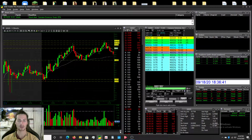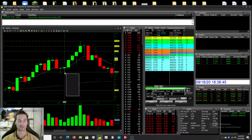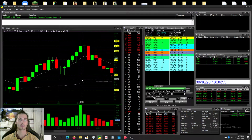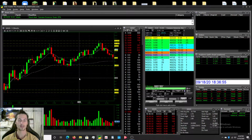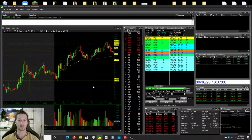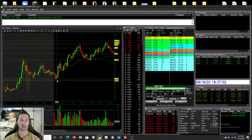And I was forced to stop out down here below. My stop was below this pivot low here, a low of 963. We ended up breaking below that, and it stopped me out there for a decent size loss. I think like $7 or $8. And honestly, I was pretty pissed because I'd missed my morning trade at that point.